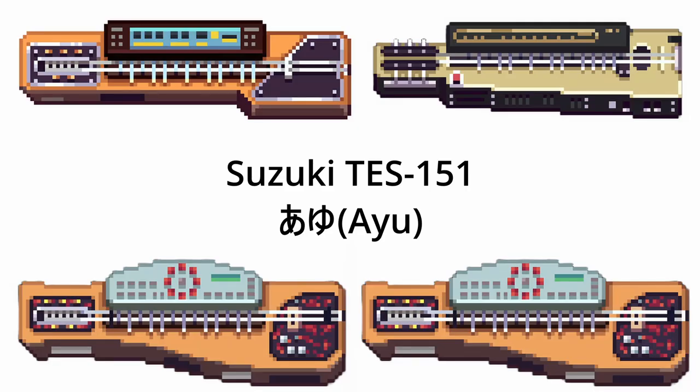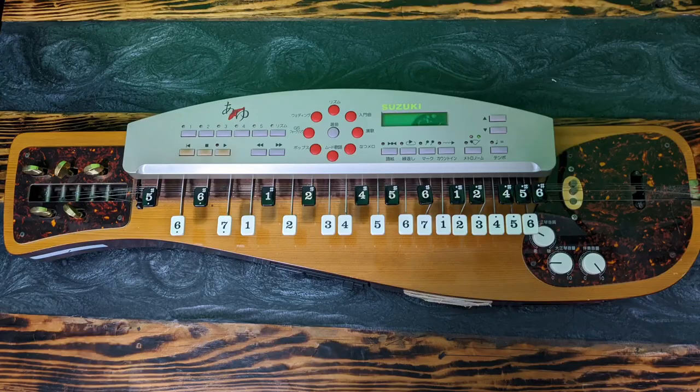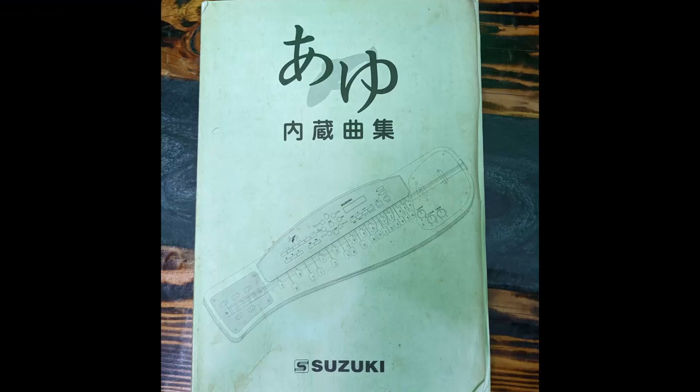And then we're on to the Suzuki Ayu. This came out in 2006. It sold for 98,500 yen and came with a book of songs, which I'll pop up. Now this book of songs is the sheet music to allow you to play along to the 90 built-in songs on the device using your 5 strings and 27 keys.